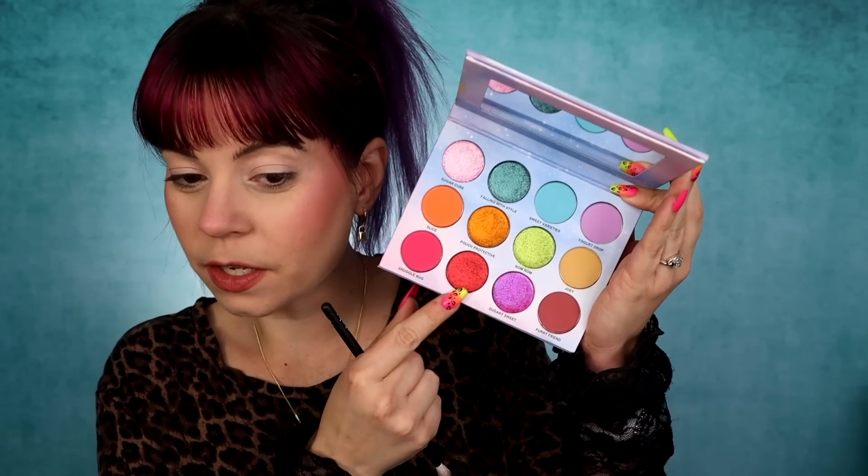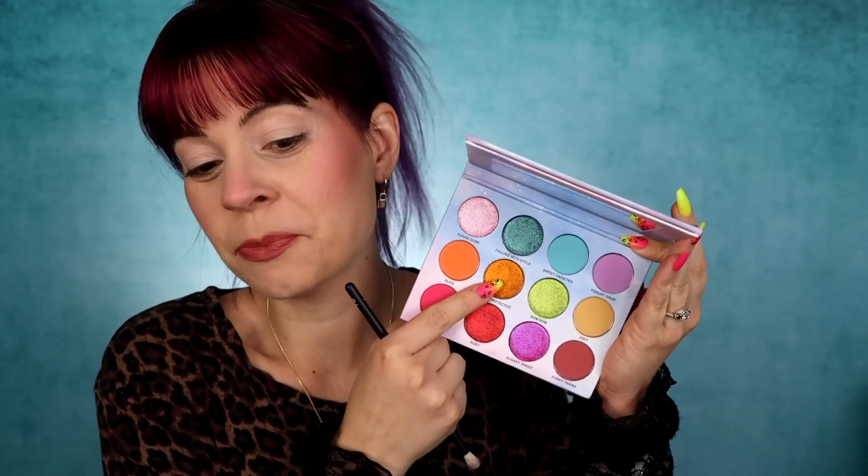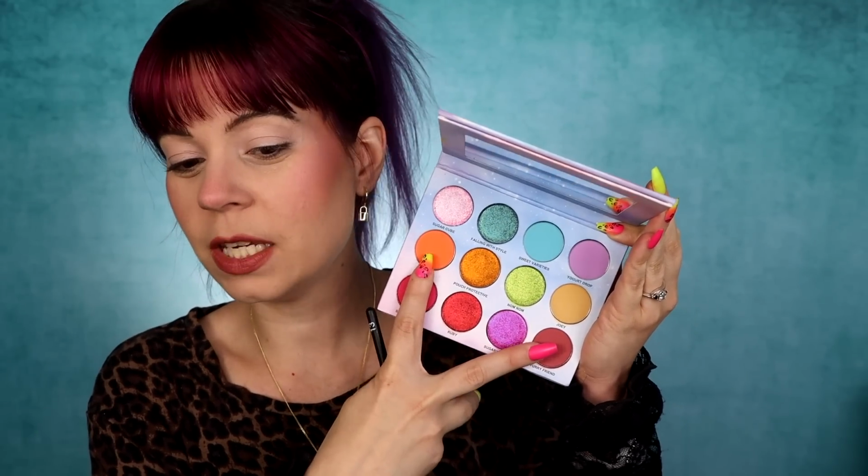Who knows? But let's go ahead and put this on the eye. So I am honestly, this might come as a surprise, but I really want to use this red shimmer because it looks so pretty. I also want to really use this orange shimmer. So I think because of that, I'm going to use these 2 shades in my crease, maybe a little bit of this one, but probably just these 2.